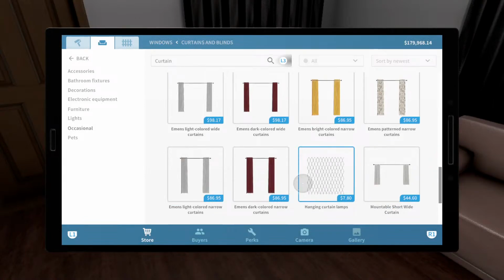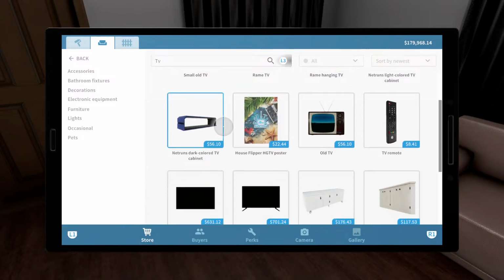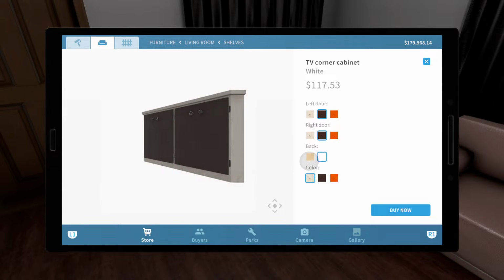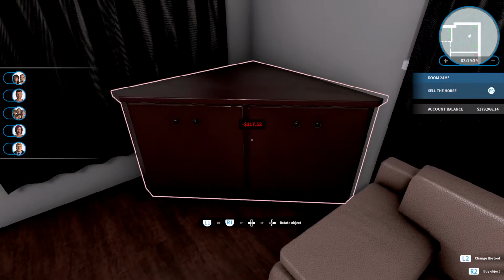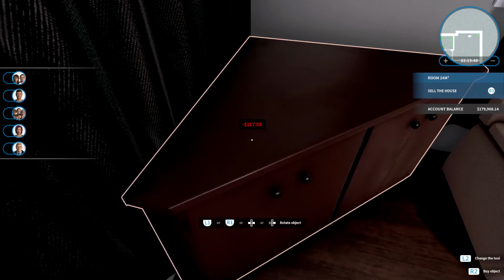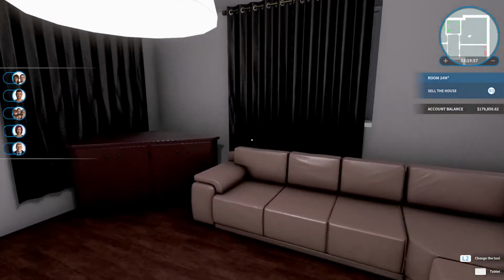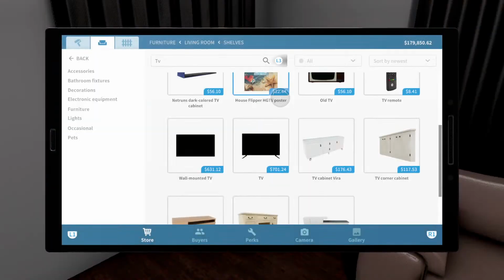There we go, and then we're gonna put a nice TV right there. But first we need a TV cabinet, so I'm thinking this one. Ooh, corner TV cabinet. It is very unique. I'm really going with the corner theme, ain't I? Do I do a corner? Fuck it. I guess we'll do a corner thing and then we'll put the TV at an angle. No big deal. I got you.